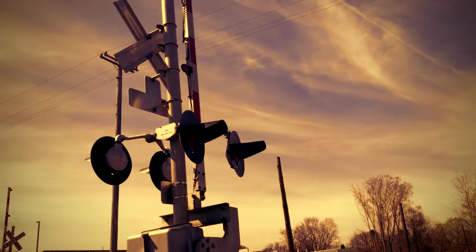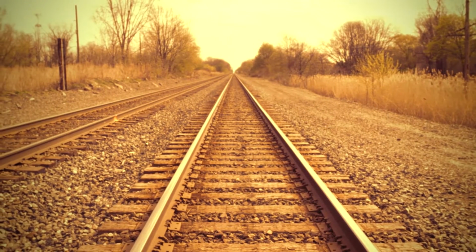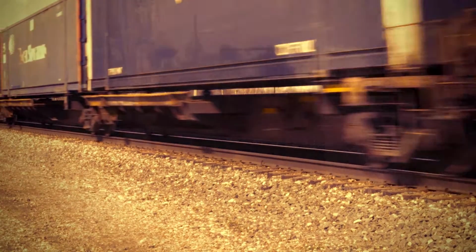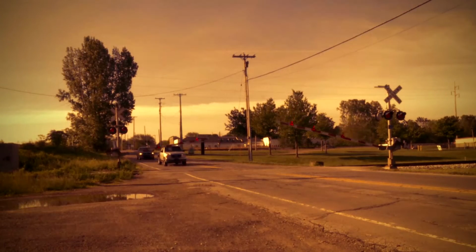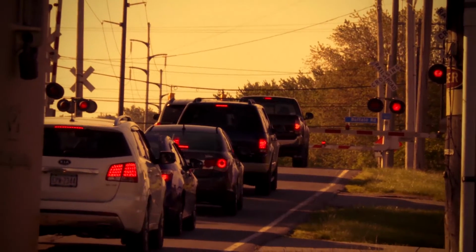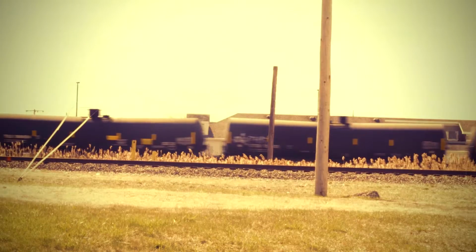There's a whole plethora of issues that have been in the rail industry for many years. The existing crossings right now, about 50% of them are not connected to a wide area network. The gates are down longer than required. So what you have is traffic that's backing up. If drivers are waiting at crossings too long, there's a tendency for them to try to circumvent the crossing gates.